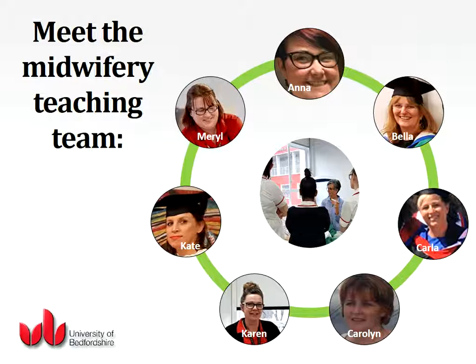And so women and their families and safety is paramount to everything that we do. So this is us, the midwifery team. In the top we've got Anna, who's senior lecturer and works across all of the 3 years. We've got Bella down to the right there, who's one of our senior lecturers. We've got me there, Carla, and as I say, course lead for the 3-year programme. Then moving around, we've got Carolyn and Karen, both senior lecturers. Karen is the course lead for the 21-month programme, which I'll tell you about shortly. And then Kate and Meryl, both senior lecturers as well. So we're a small team of 7 of us, but we're a very close, tight-knit team.